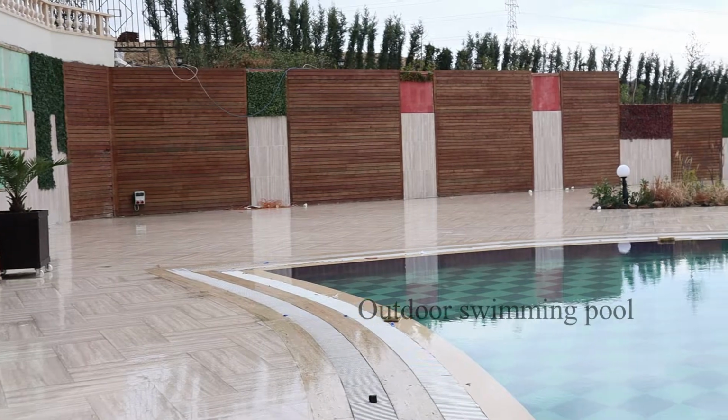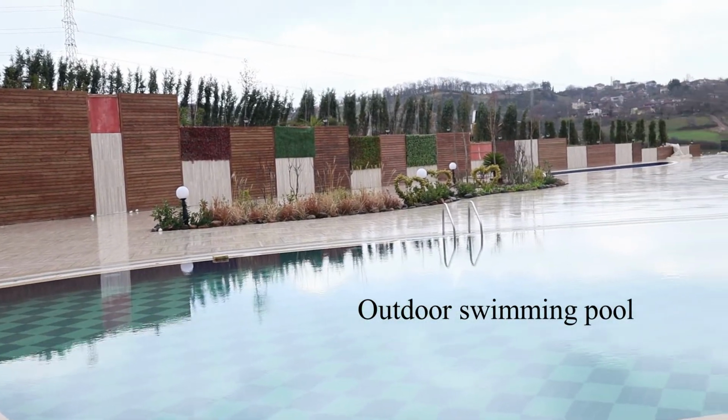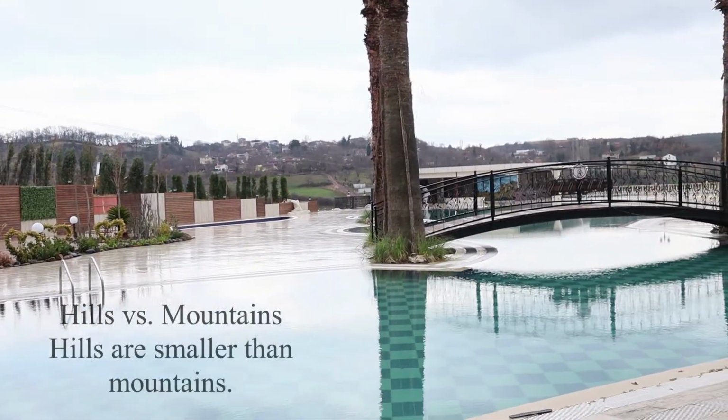All right, so this is the outdoor swimming pool, and it's very good because it's located in a natural place. And there are a lot of trees and small hills around it.